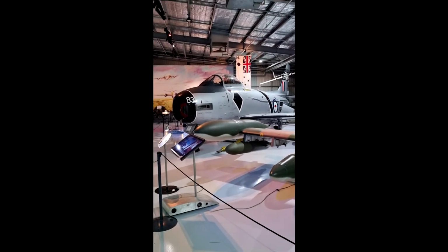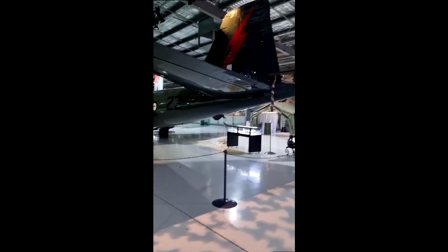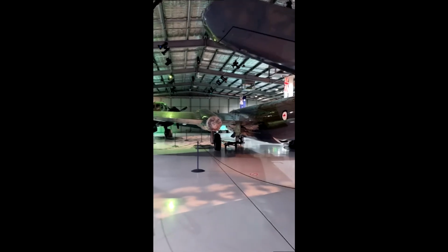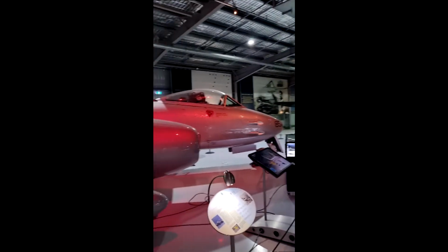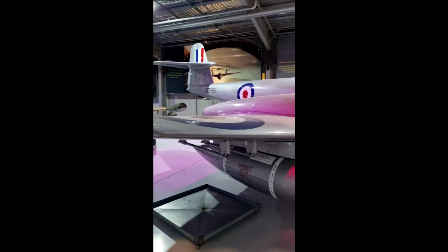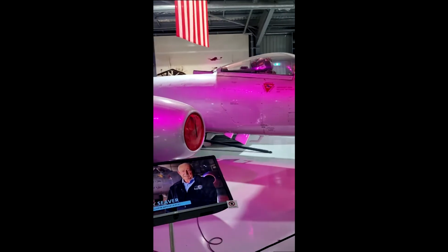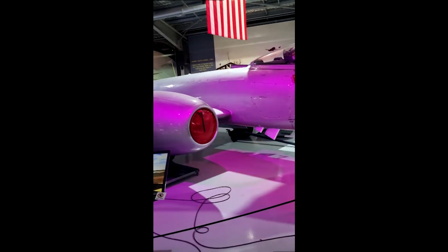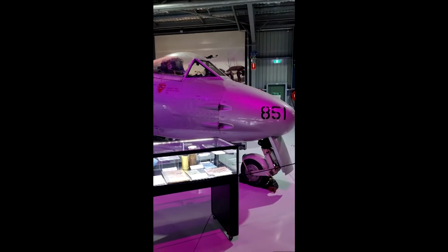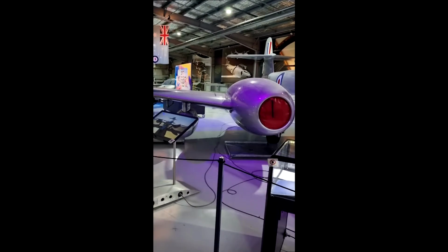Sorry, I have to go back to the Sabre again because I think it's pretty cool. Here we go, Canberra bomber. Used during the Vietnam War again. Gloucester Meteor. Gloucester Meteor and Vampire. De Havilland Vampire were our first jets. The Meteor actually made its way to World War II, just.